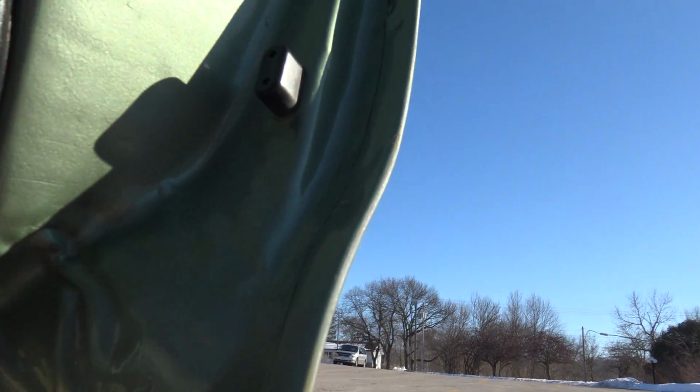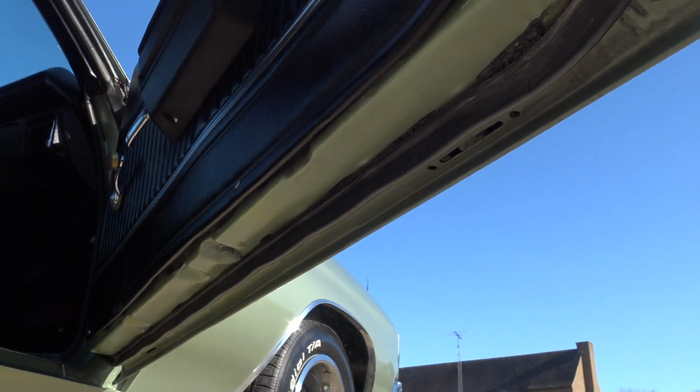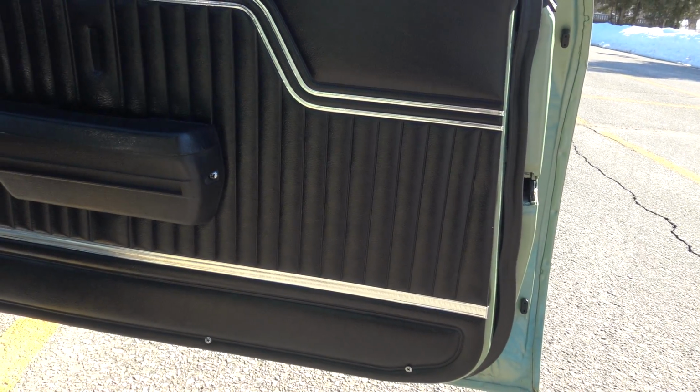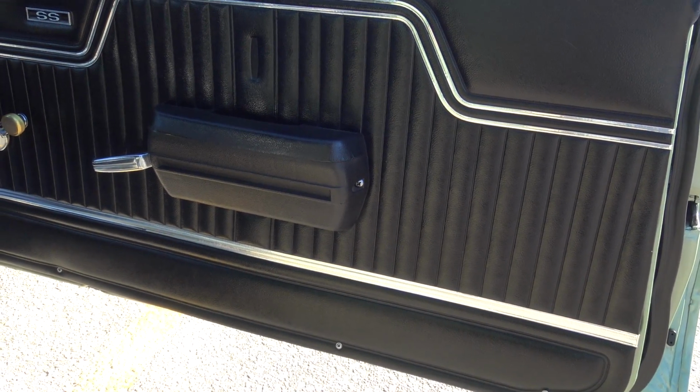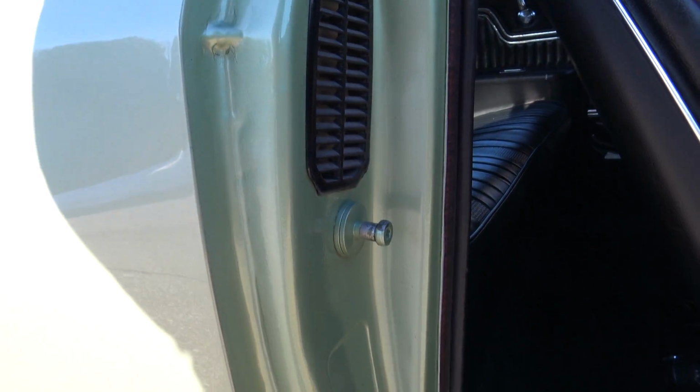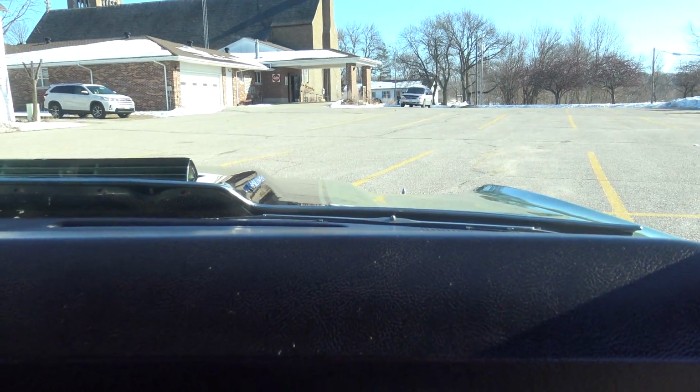What I like to see, a nice little body filler, nothing like that in that lip. It's got the Super Sport door panels. Door panels are in great shape. Window cranks and door handle on the inside are original, so there's a few little pits there. Again, this is, as far as I know, the original color on this car. The jambs all look good. Like I said, still needs a couple little rubbers done. As far as the dash pad goes, the dash pad itself is in great shape. I don't see any cracks in the pad.